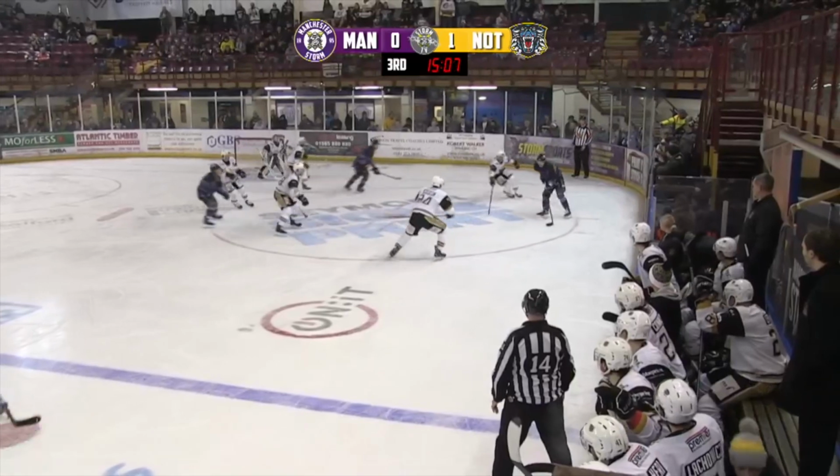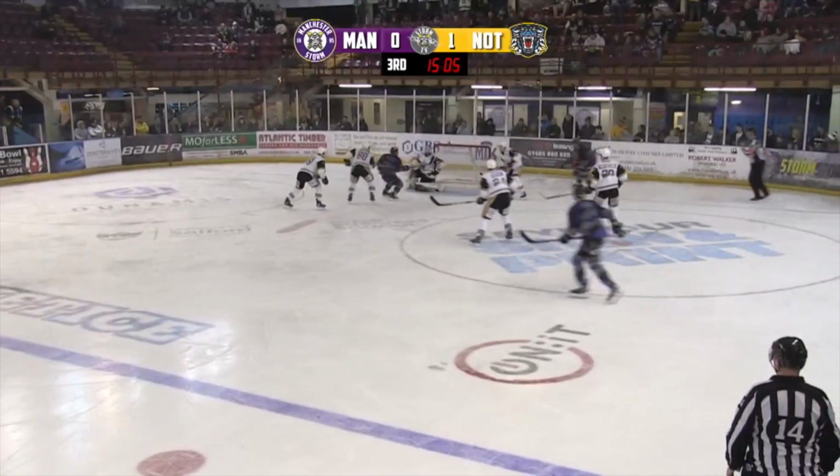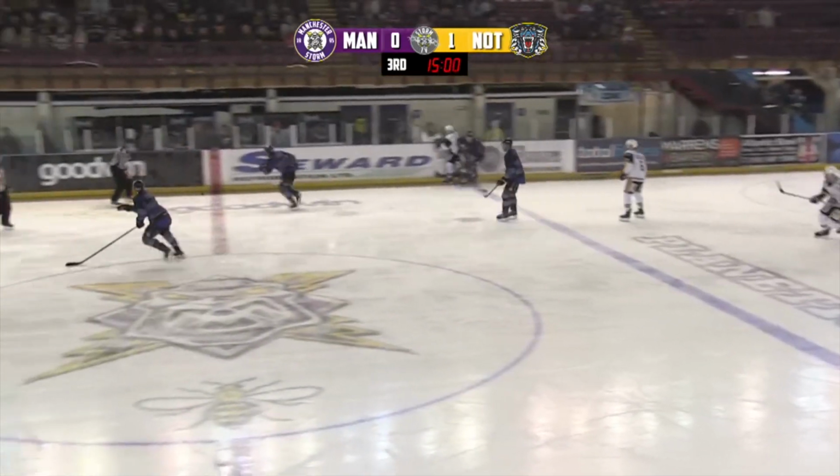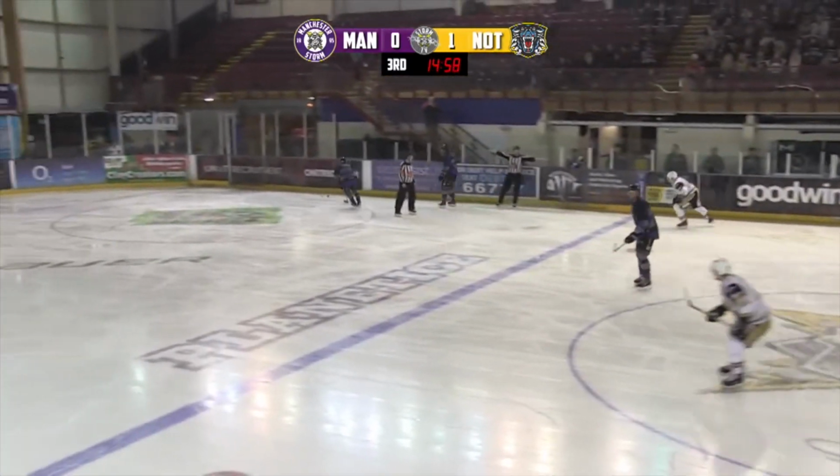Puck won on the blue line by the Storm. Shot put in. Big juicy rebound. It's up and in the air, but swiped out of the air by the Panthers defence. Panthers fans, a big round of applause.